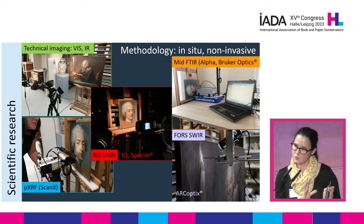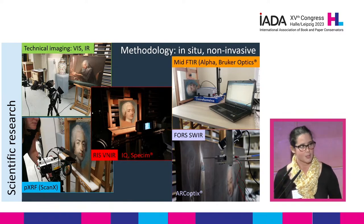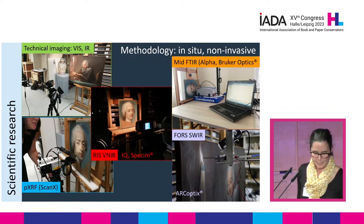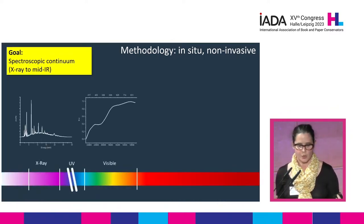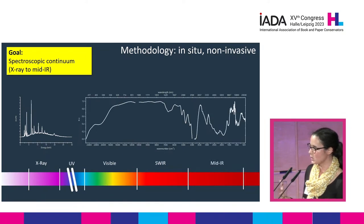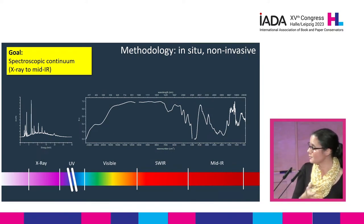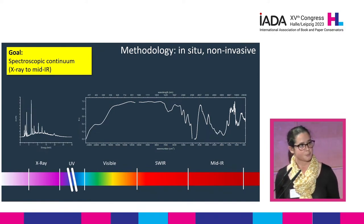So this gives you a bit the idea of the MacGyver toolbox that we had, a bit fancy, a bit advanced MacGyver skills, but still working very well. The goal in that case was to obtain what we called a spectroscopic continuum. So we wanted to see if we were able to look at the same material under different wavelengths, basically going from the X-rays using XRF all the way to the mid-infrared.